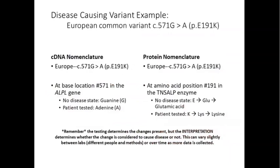So we're going to take a look at this European common variant, and as you can see, we have a name that starts with a C period, and then we have a name that starts with a P period. So if we look on the left-hand side, this is basically saying that in the ALPL gene, so again, DNA means that we're looking at it in the gene, and if it's causing HPP, then we know that means it's being reported in the ALPL gene, because that's the gene associated with HPP.